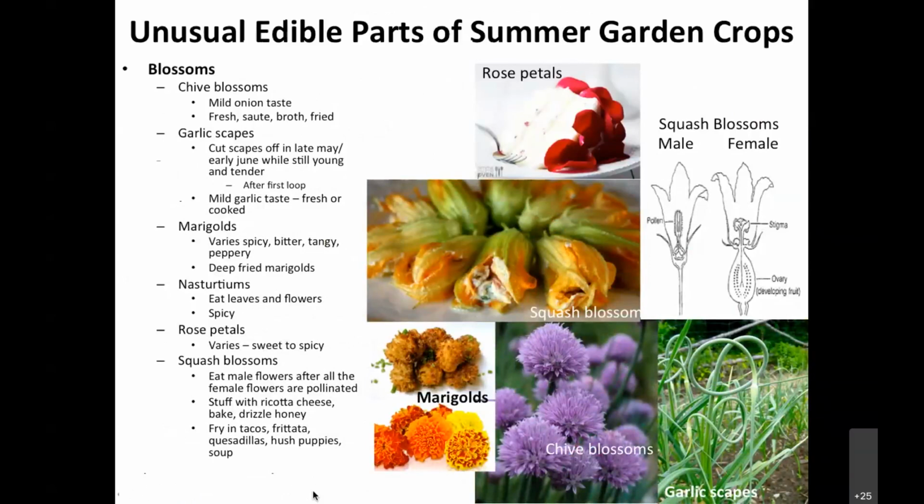All right, so now that we're starting to do warm weather stuff, we're going to talk about some warm weather crops that people eat in their garden. So we're going to go back to the garden for a second. Certain things like marigolds and chive blossoms, the tops you can actually fry as fritters. You can saute them and things. This is really good. Garlic scapes.